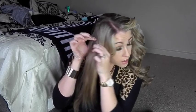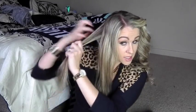Okay, so this side of my hair is actually a lot thinner than this side. This hair is a lot thicker. So it's probably just the way I part my hair, and it just grows that way. So I like to do smaller concentrated pieces when I'm curling this side to give the illusion of thicker hair. You know what I'm saying? So I just grab less hair when I'm curling it.